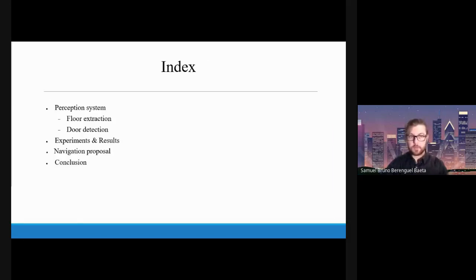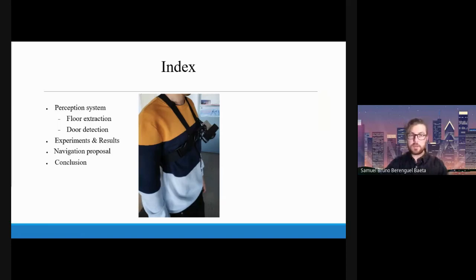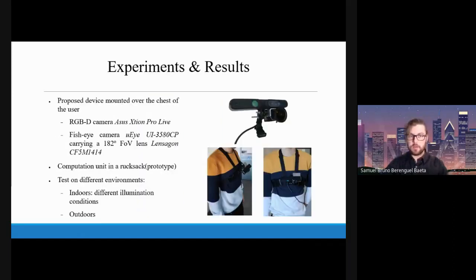So once presented our perception system and the algorithms for floor extraction and door detection, we have performed a set of experiments to test these algorithms. Then we will propose a navigation solution using the proposed perception system and the algorithms. Experiments have been made with a prototype device where the cameras are placed over the user's chest and the computation unit, in our case a laptop, in a rucksack. The tests are performed in different environments where the ground truth has been labeled manually.